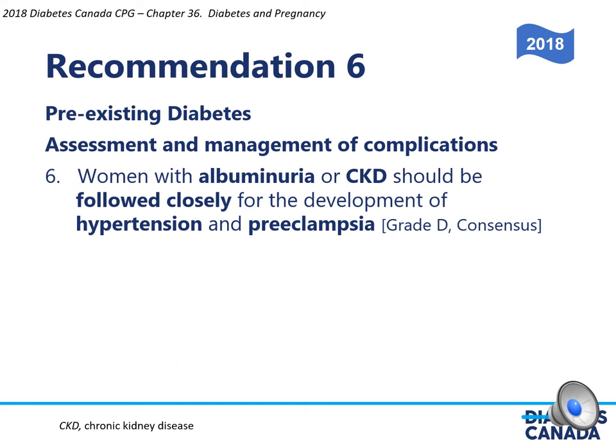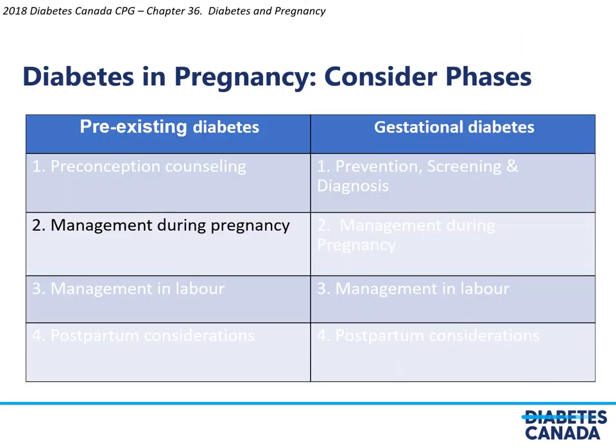Recommendation 6. Women with albuminuria or chronic kidney disease should be followed closely for the development of hypertension and preeclampsia. Now to management during pregnancy in women with pre-existing diabetes.